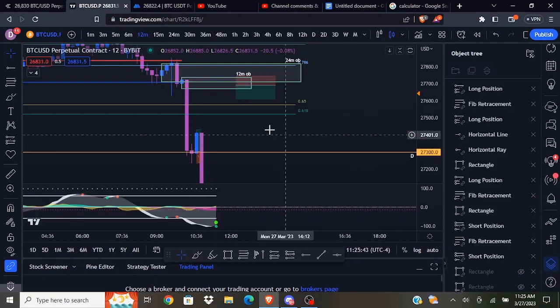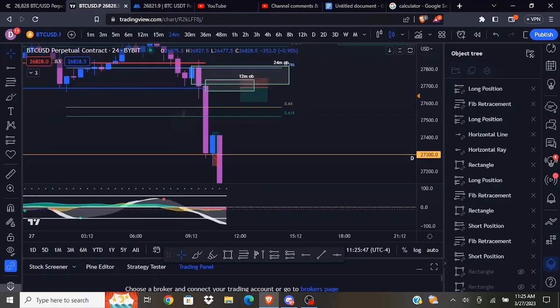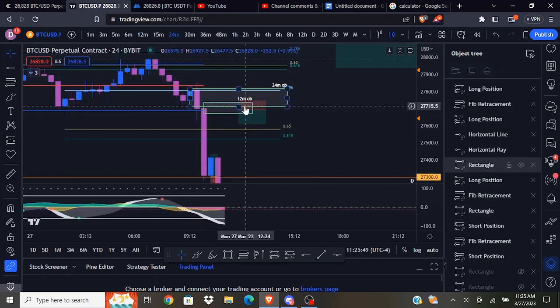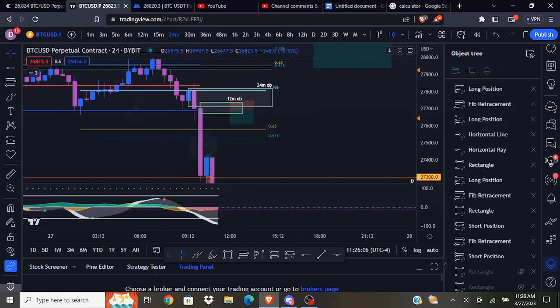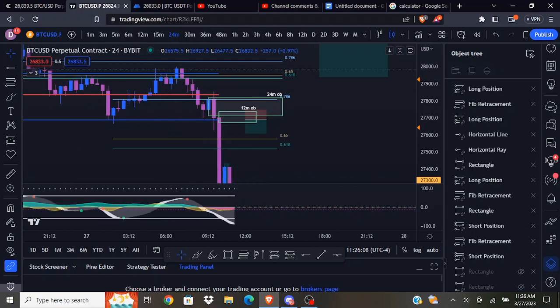And we also have a 24-minute order block overlapping it. It's kind of in the middle of the 12-minute order block, so maybe you could look for this exact level at like 27,711, kind of where the 24-minute order block starts, but you can see this blue candle in between the two purples, and then, again, we came down to break structure. So we got some nice order blocks right around that area.